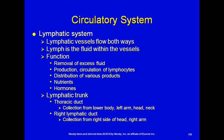The lymphatic system is part of the circulatory system, and that's your lymph nodes. Lymphatic vessels flow both ways, whereas veins flow to the heart and arteries flow away from the heart, with the exception of the pulmonary veins and the pulmonary arteries. Lymph is the fluid within the vessels, and the function of the lymphatic system is to remove excess fluid, to produce lymphocytes, and to distribute various products like nutrients and hormones to all parts of the body.